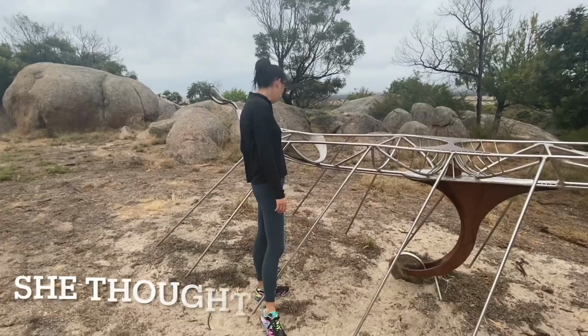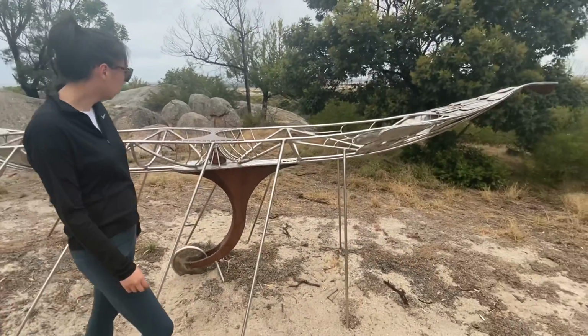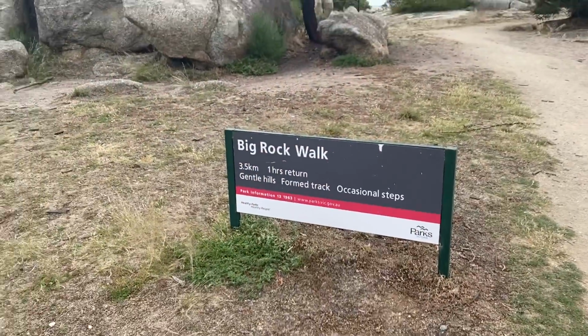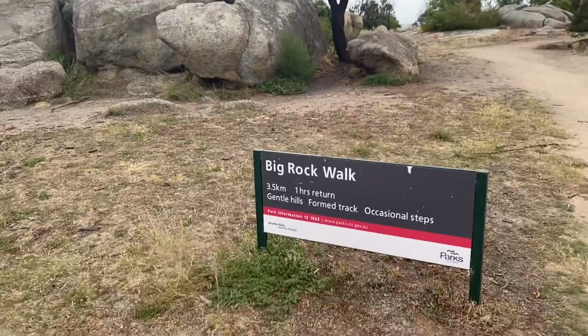What do you call it? It's an artwork, yeah. It's a boat. What did you say it was? It's a big rock. That's what we came here for, to see this. Just check.